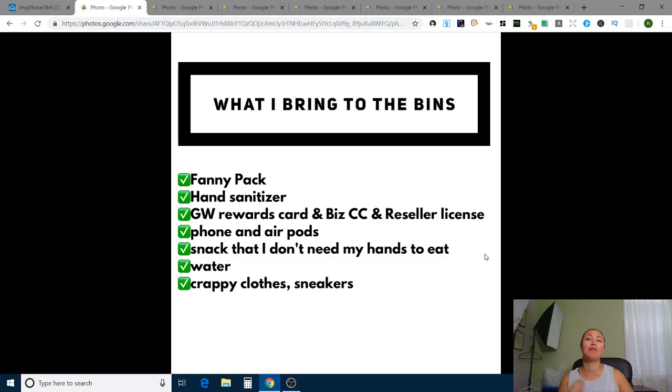I used to use a crossbody faux leather pouch that I got in Mexico, but that's since busted. Even though I used that thing for years, now I'm onto the fanny pack since those are kind of in style. So I have a fanny pack, that's what I wear, and in that fanny pack is my hand sanitizer.